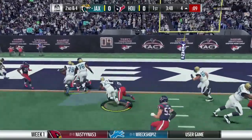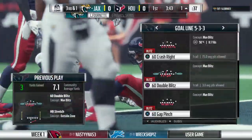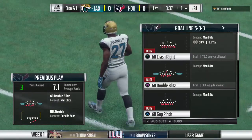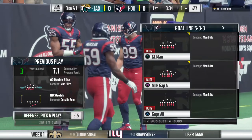They'll give Fournette another crack. And he'll be stopped about a yard shy of the goal line after a pickup of about 3. His path became similar to almost running a stretch play, didn't it? Trying to find a crease, anywhere to put his foot in the ground and cut back. It just never materialized.